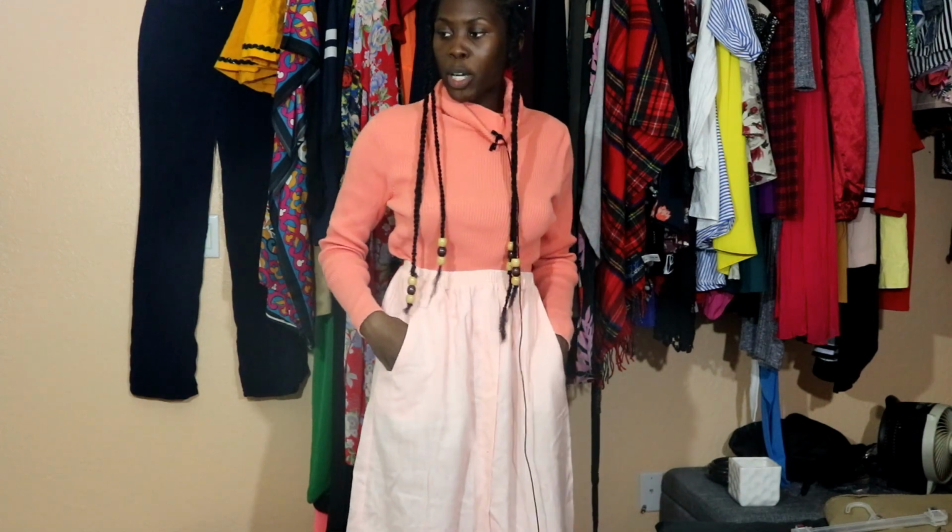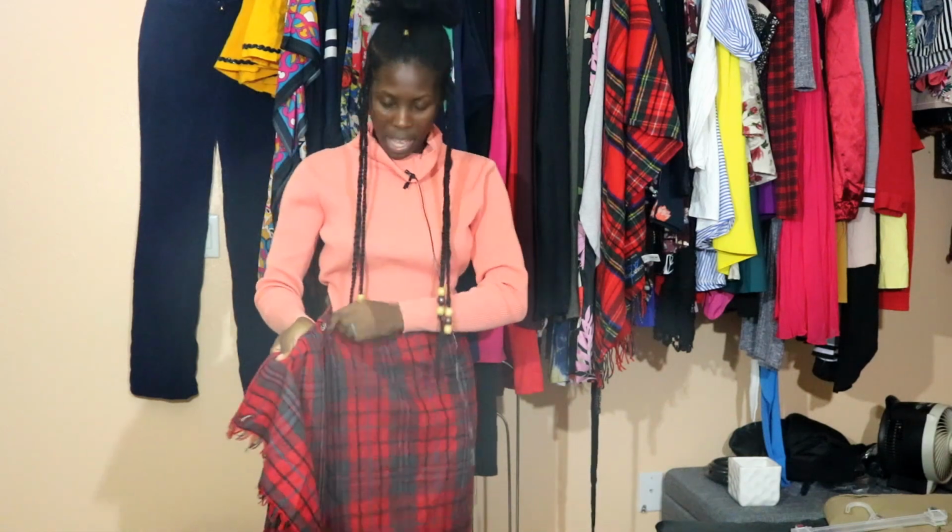I just think it's simple, cute. It's a little sheer, but not sheer enough to show your behind through, and I really like it because it's got a very vintage feel. It's kind of 50s, 60s style. I really like it. So this is a wrap plaid skirt.